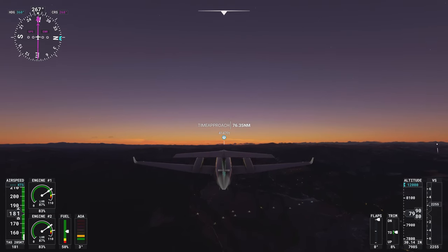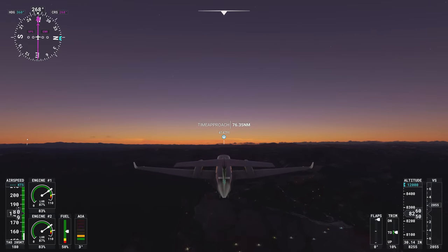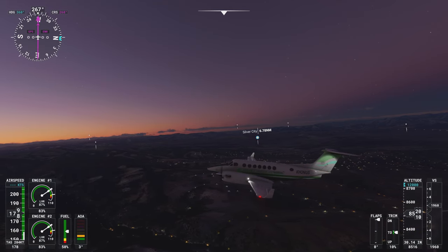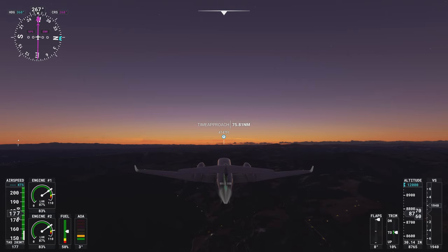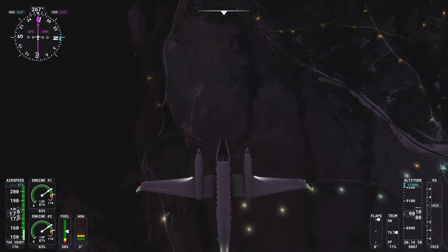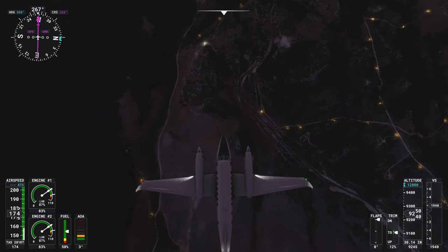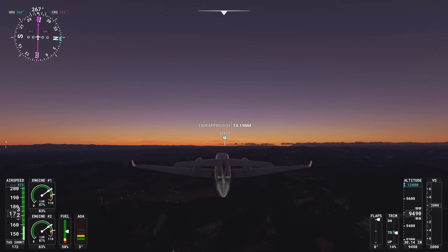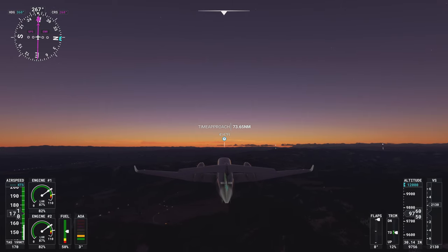A little hard to see what's ahead of us. I think it's a combination of mountains and clouds. I still think we might be okay on our altitude. Nice to look around and see what's around this area. Not a whole lot. Some street lights. Okay, I feel like we're okay over these mountains. I'll have to lose this altitude once it's safe to do so.